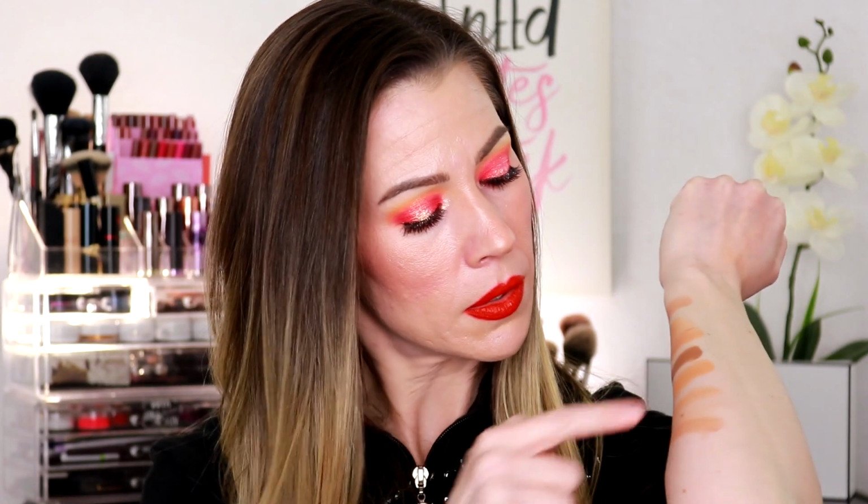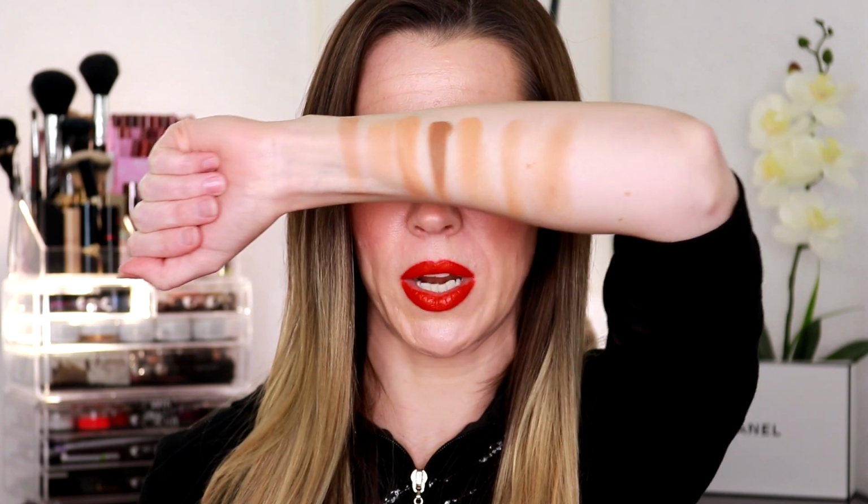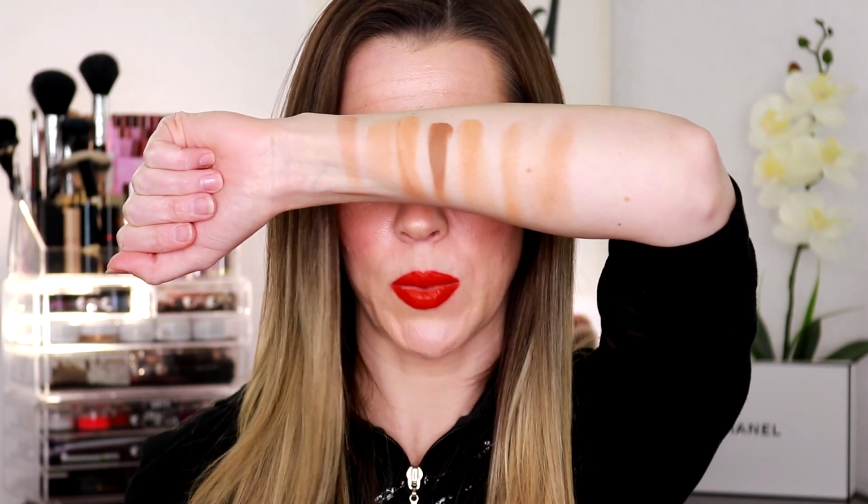Worst swatch ever? Okay, well, it didn't swatch beautiful, but it is a pretty bronzer. So that's why it's ranked number 12. I am going to try to use it a little bit more. I think it's really nice, and that's why it is number 12. All right, we're getting there, guys.